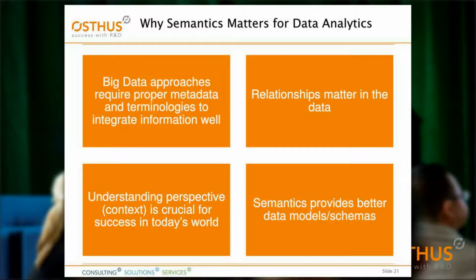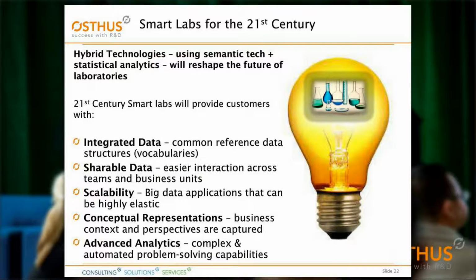The third thing is that you can really understand perspective and context. That's crucial for success in today's world and in today's data, because as we said, the data is getting more complex, the models are getting more complex, and it's really important that you have good context. And then the fourth part is that semantics provide really better data models and schemas that allow people, again, to look at a lot of the variety of the data and to really look at what is the application, who are the people that are using this, and what are you attempting to do.